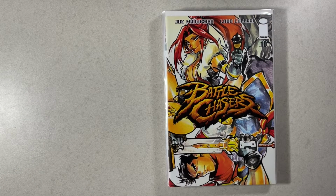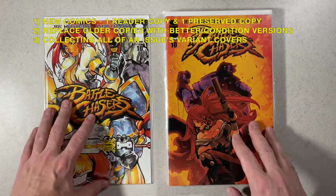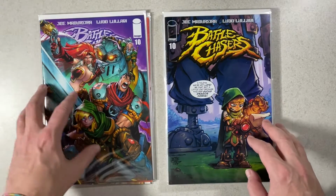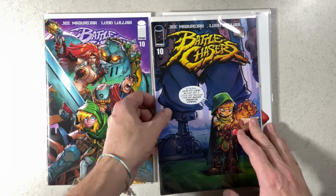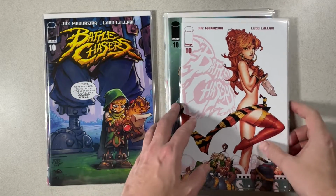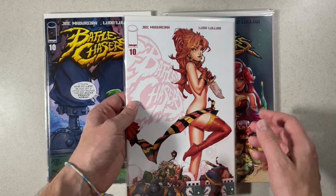All right, the next reason, on a book that I love or a book done by a specific artist, is trying to get all of the variant covers for a specific issue. Case in point, the Battle Chasers number 10. I love Joe Madureira. I loved his original Battle Chasers series when he did it back in the late 90s, early 2000s, and was ecstatic when it was coming back with a different artist, but just continuing the series.